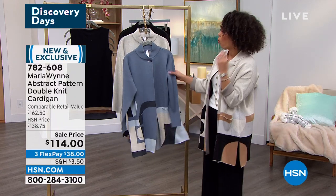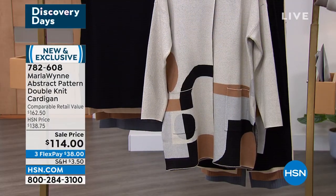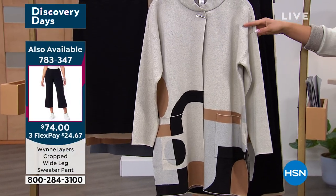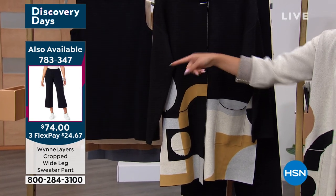Put leggings with it. Put leggings with it in a high boot. There's that storm blue option for you. Marla and I are 20. I love that one. We're both wearing it differently too, different colors. So you see how we pulled out different colors in the abstract pattern. This is the ecru, and then we have it in the black. We'll talk about those crop wide leg pants, but they're the ones that I'm wearing.